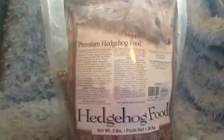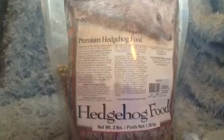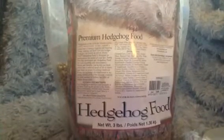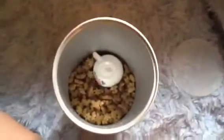The only real downfall of the cat food is that it does tend to make their feces a bit smellier, but that's not a big deal because they are having a better diet and they're becoming healthier, so that's good. So this is the food that I feed my hedgehog.